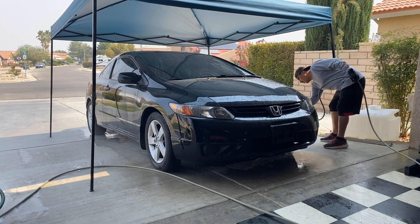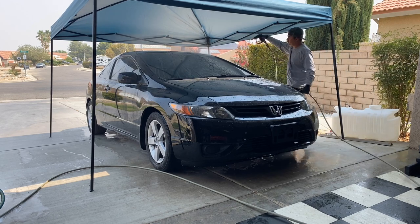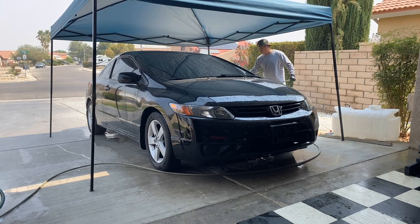So yeah, this is my Civic, and so far I'm loving it, man. The car's dirty, it's black. It does show a lot of dirt and stuff, so I wanted to bring you guys along for a basic wash, what I'm doing at my house with it, just to keep up the paint and keep it clean.